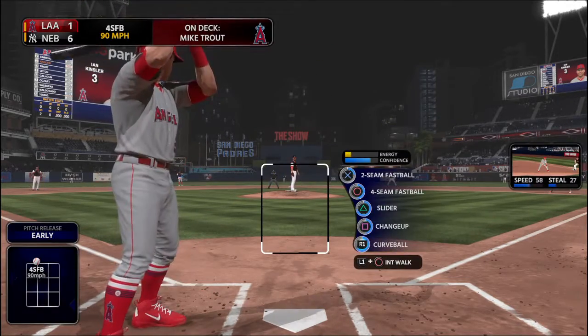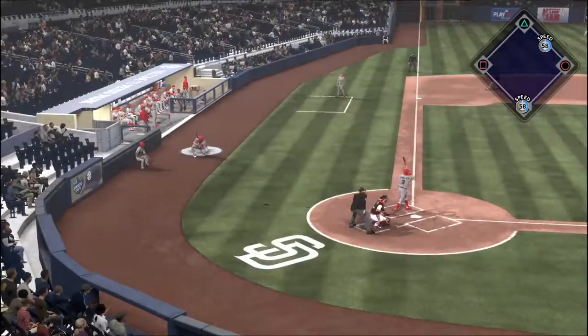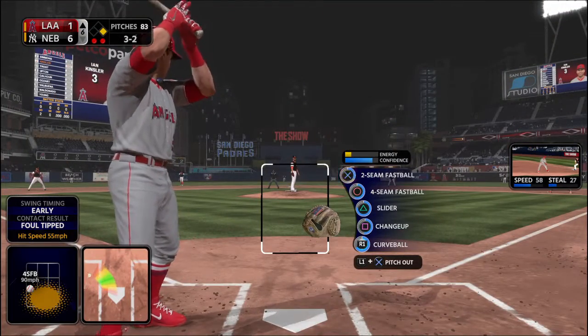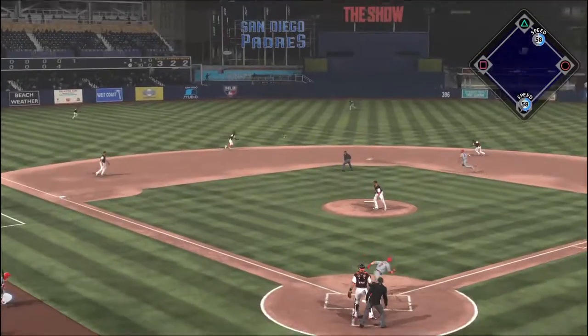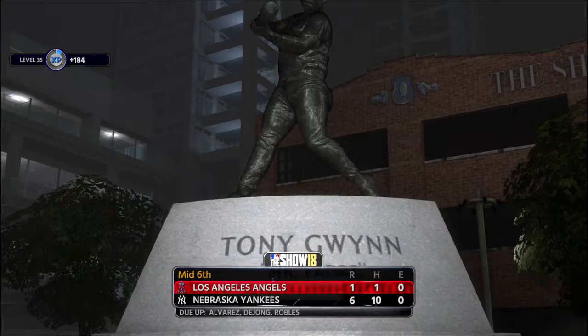Oh. Too high, ball 3. All right, 3-2 count with 2 outs. The runner on first will be moving, so we'll see what happens. There are a lot of possible outcomes with this kind of play. Swinging a soft liner, and this will be taken down no problem for the final out of the inning.